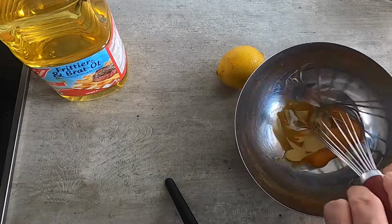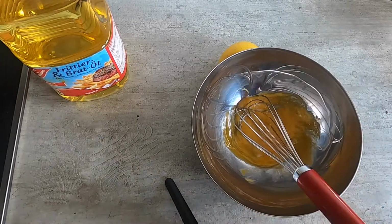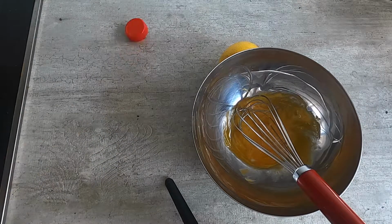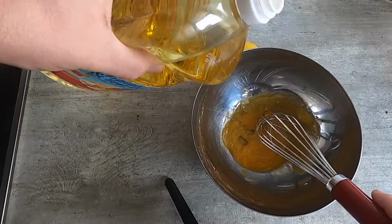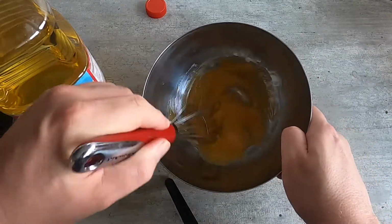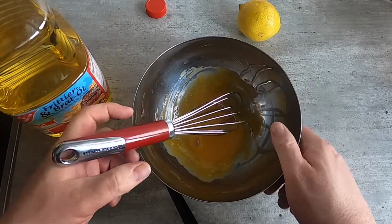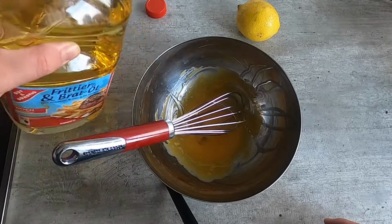But I'm going to start by basically stirring this together. And then I'm going to do this with a balloon whisk. I'm going to add just a little bit, maybe less than a tablespoon, just a little bit of oil. And we're going to stir this together. Once that's nice and smooth, I'm going to add a little more.